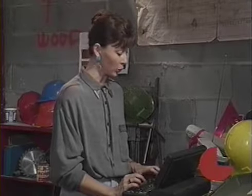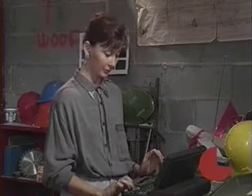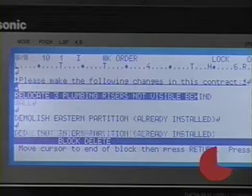Now, if I want to delete this first line, I press code 1 plus 4, then mark the block the same way. Now, when I press return the second time, the text disappears.